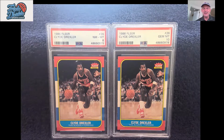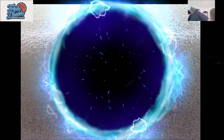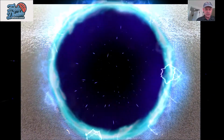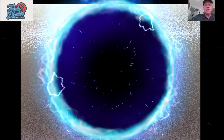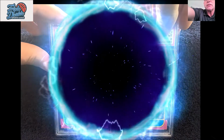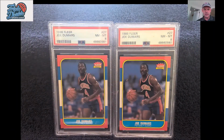So I also got another 8, and then this is the continuation. This is part 2 of this PSA reveal. We just got these yesterday. And again, today we're going to be looking at 86, 87, the non-stickers. And right out of the chute, outside of the Drexler, we go alphabetically to Joe Dumars. We got a couple of 8s. The 8s in Joe aren't worth very much.